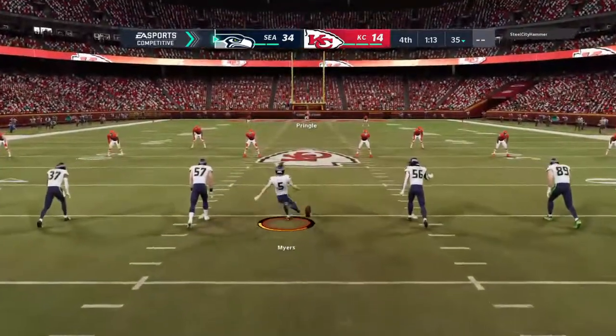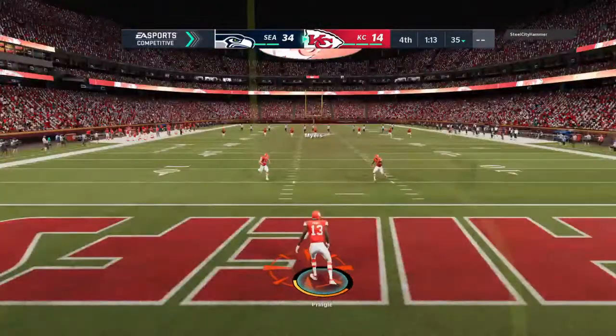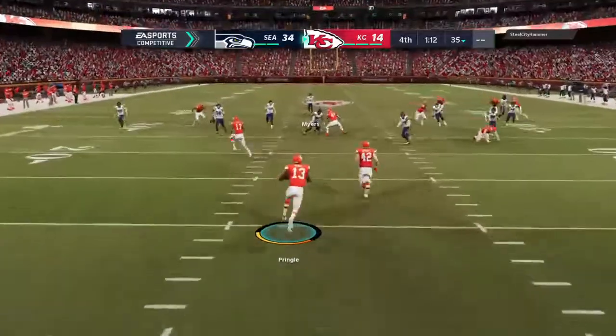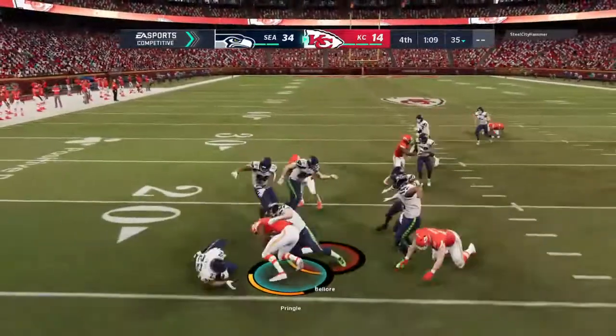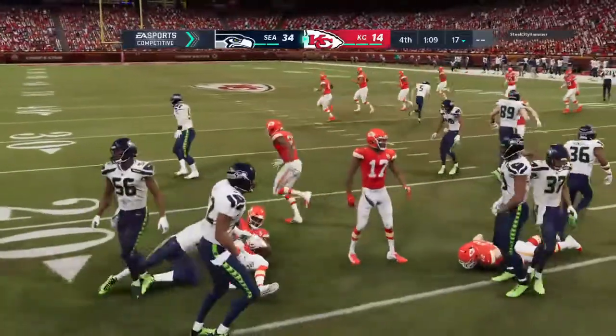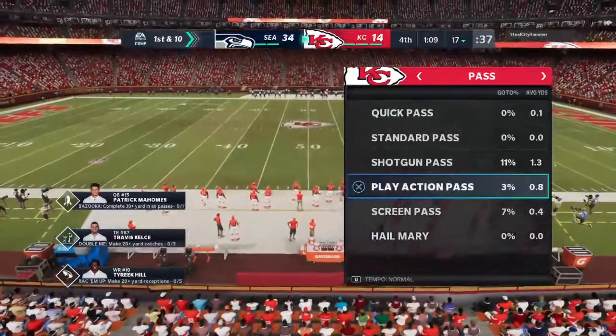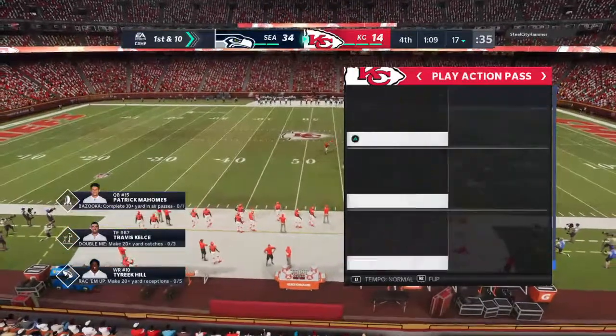Now he's back out there to boom this one away, maybe with some frustration after the PAT miss. Fielded in the end zone. And no chance to get away as they'll get him down at about the 17-yard line, their own 17-yard line.